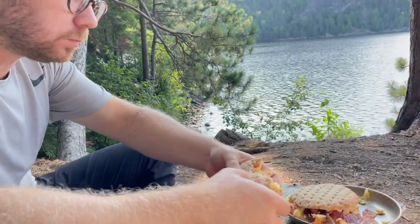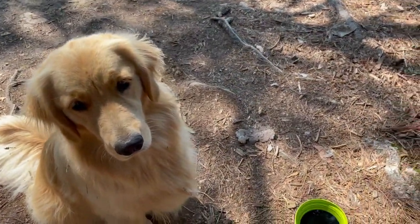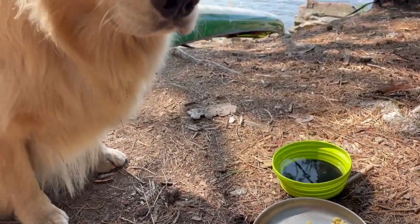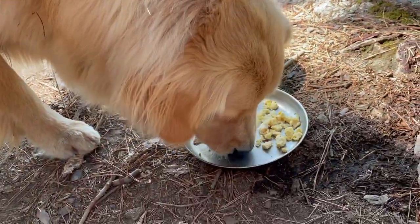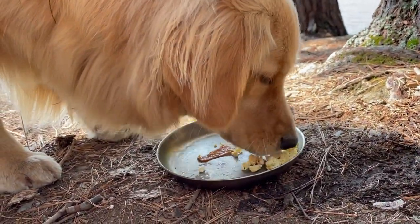Really good. Emma's already had her kibble breakfast, but this is her eggs and bacon camp breakfast. Okay. Went for the bacon first. All right.